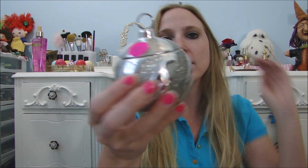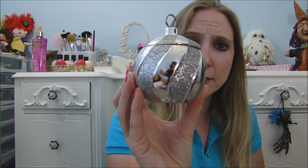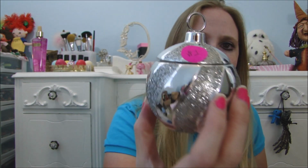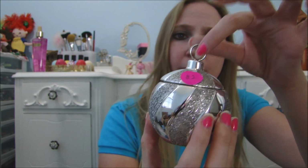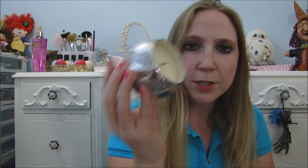So I got that, and at that same sale where I bought that, I also got this candle. It's a little silver glittery one, made to look like a Christmas bulb that you'd put on a tree. And I also paid $1 for this. The candle's new, it's never been used. It's from Bath & Body Works, and the scent is called Winter. I actually have a candle in this scent, and if Christmas had a smell, it would smell like this. It smells so good.